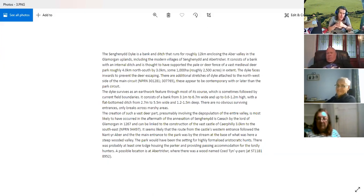So it encloses an area of 2,500 acres. So this was a deer park. This was all land that was stolen from our ancestors to create a Norman deer park. I've got very disgusted with this, as you can probably see that I'm muting my words here.